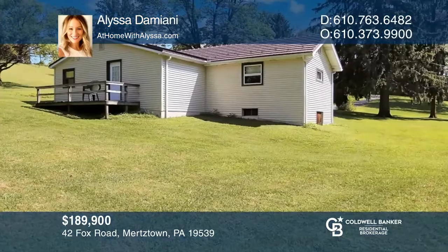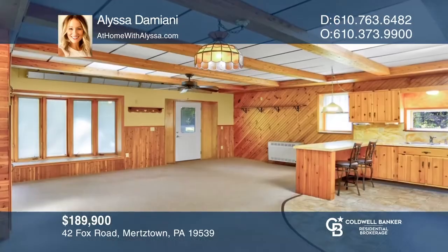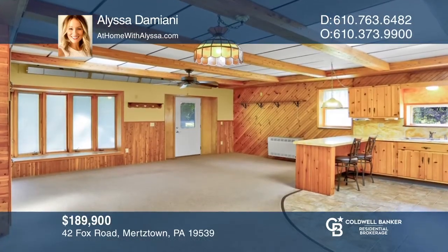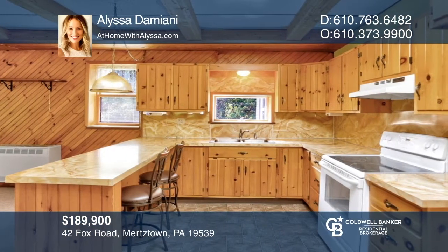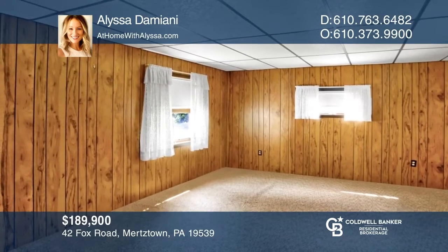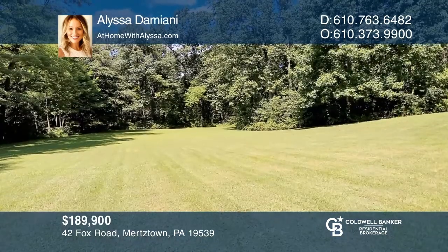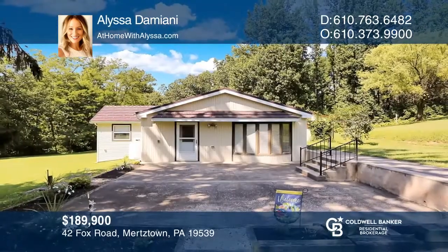This quintessential rural Pennsylvania paradise consists of approximately 2.5 acres of land. This is a solid 2-bedroom, 1.5-bathroom ranch bungalow style home that welcomes you with woodsy charm. The expansive front patio offers a perfect place to relax and take in the surrounding beauty. Have any questions? Call Alyssa Damiani to find out more.